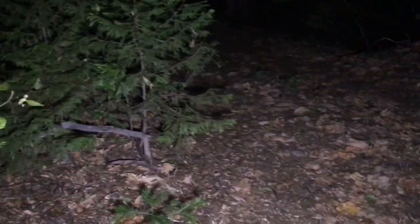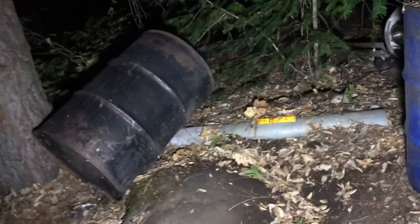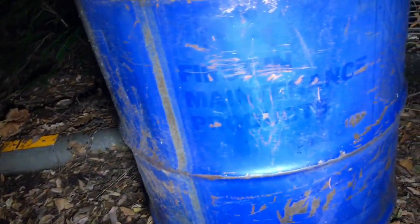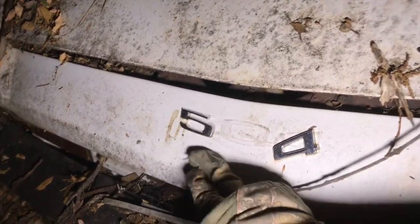All right, you guys. So we're literally right around this bin is where that mining yellow-orange cart was. Now we are on some steel barrels. It looks like some maintenance products. It's a gallon. Looks like we got a 5.0 something.